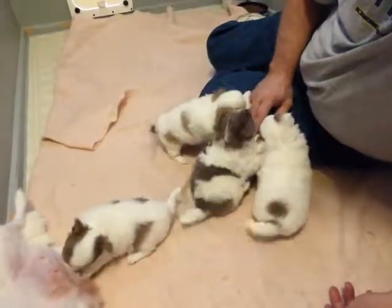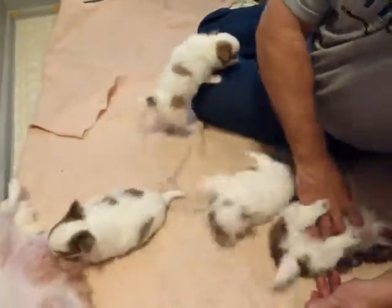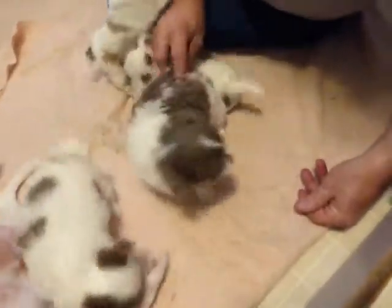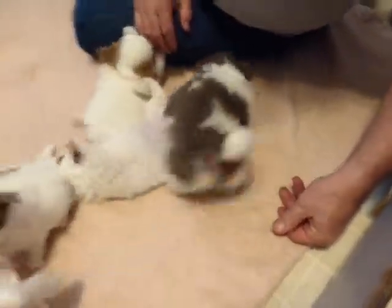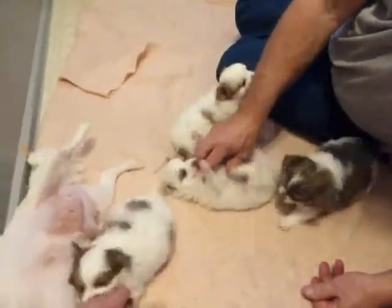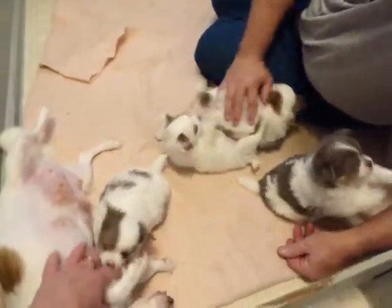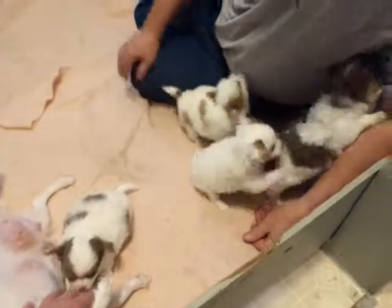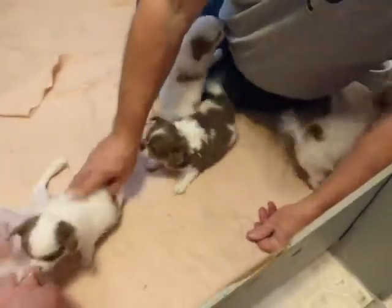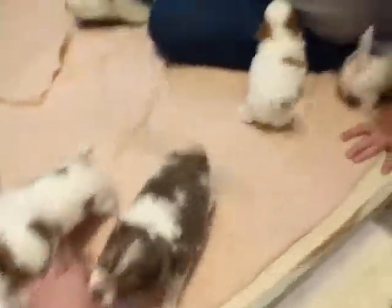Everybody's happy, baby. This lavender one's gonna be the biggest. She's gorgeous. Look at these guys. You got that tail. He's biting the other one's tail. I get your belly. Just round little balls. Fuzzballs of love. Hey, puppies. There they are. Come play with us.